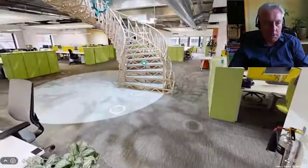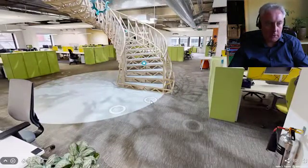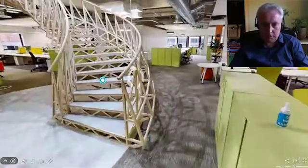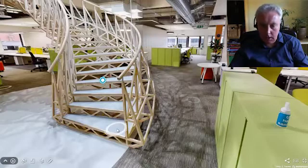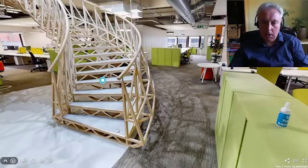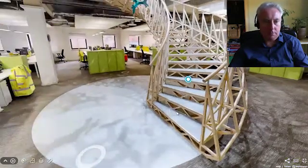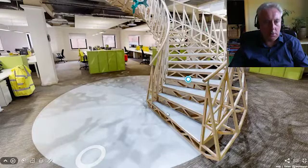And also you might be able to see the shadows that are cast here. We'll talk a bit about those shadows as we move further up the stairs, but they're particularly purposeful as well. And so we go up the stairs, and as you go up the stairs, you can see the head of the stairs.